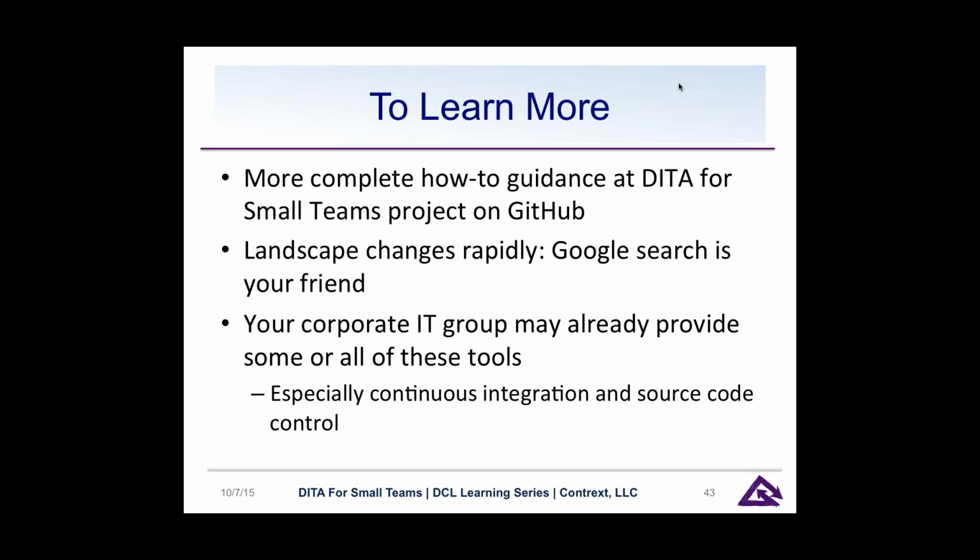If you want to learn more, you can go to the DITA for Small Teams project on GitHub. Like I said earlier, the landscape changes really rapidly. New tools come and go, things change. So, you know, Google search is your friend. Your corporate IT group may already provide some or all of these tools. Like I said, especially for continuous integration and source code control, those are probably already there if you're doing software hardware documentation.